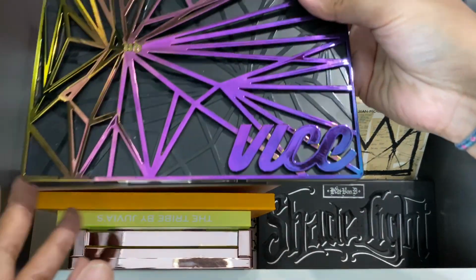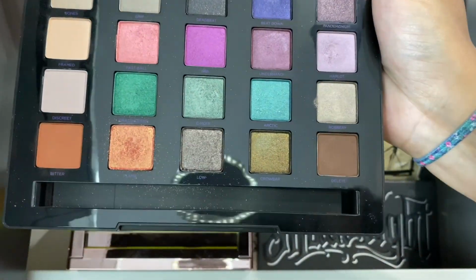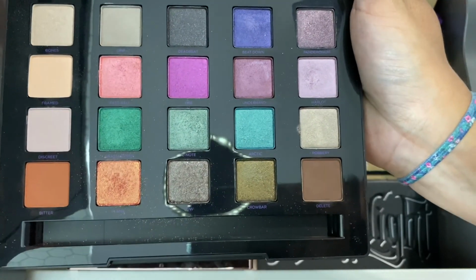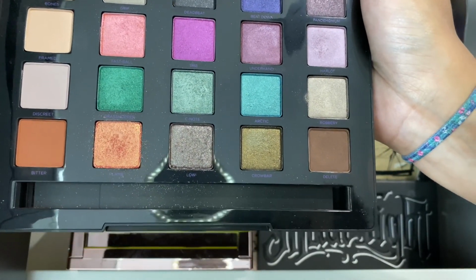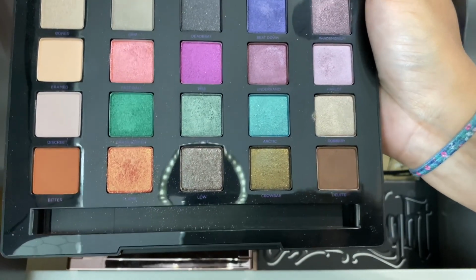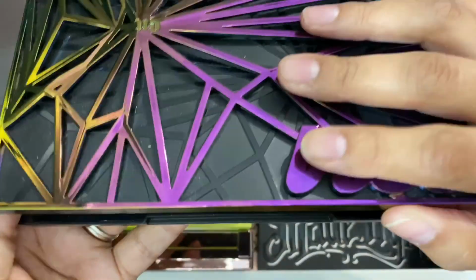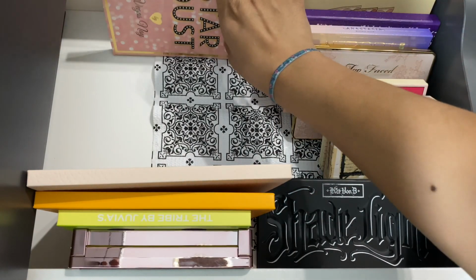We have the Vice palette next, another Urban Decay palette. I've used this palette a lot, especially when I first got it. This was like my go-to palette. And then I was watching a YouTuber, I don't remember her name, but she did a beautiful look with this palette, and now I need to recreate it. So I'm gonna try that sometime soon, whenever I feel like wearing makeup again.